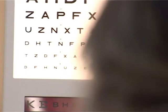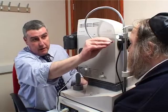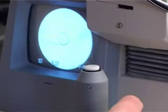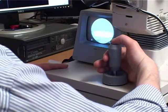With regular screening, any problems with the retina can be treated early and prevented from deteriorating further. It is important not to drive to the appointment, as the eye drops may affect your vision for up to 4 hours.